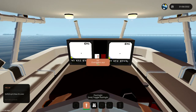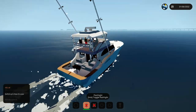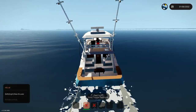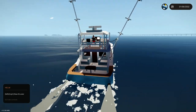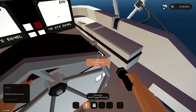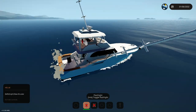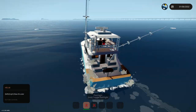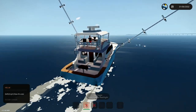But we have this. I don't really know what this does. Is that those things on the side? I can't tell. It's an outrigger. I'm assuming it is the things on the out. Yeah, it is. It's definitely those things. All right, let's stop. And we'll see what that does. Because I don't know. It's just letting them out. Interesting. Okay, well, that's not really something I really care about, so we're gonna bring it back in.